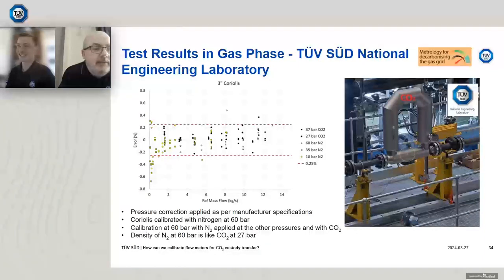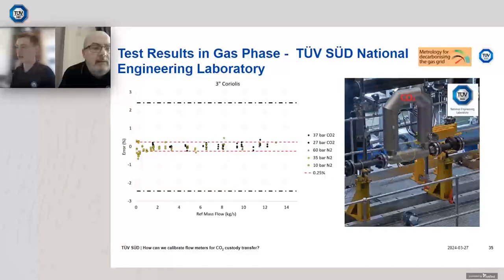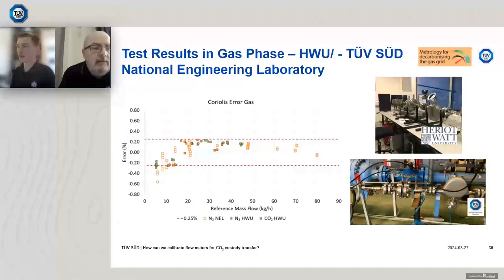What's the uncertainty of the gravimetric rig, or the gravimetric lab? Sorry, gravimetric lab. That's also one I'm not quite sure off the top of my head. I would need to find out.